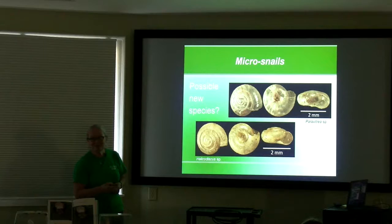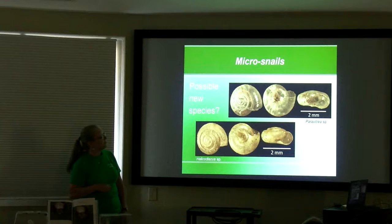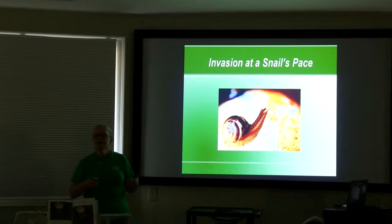It would be fascinating. This is another one that my colleague up in Boone is working on. This little guy is kind of cute. He's got fringes. They're hard to see on here, but they're spirals, fringes around his shell. It's tiny too. But she's working on that one. And it's also found in the Piedmont. So, science being done. Okay, very quickly, I've been talking about native snails so far.